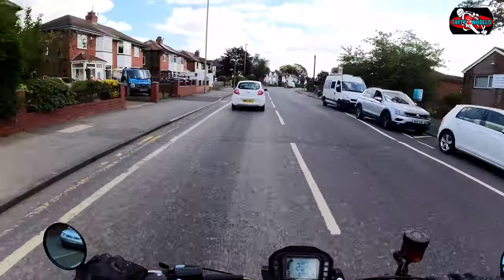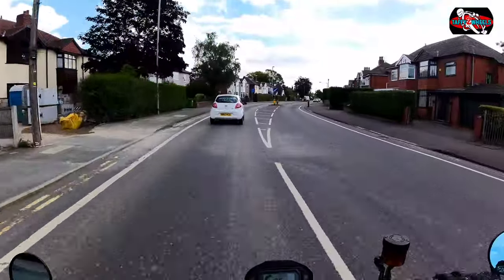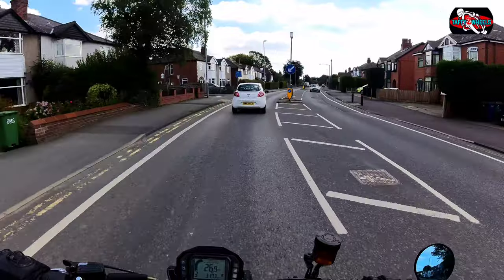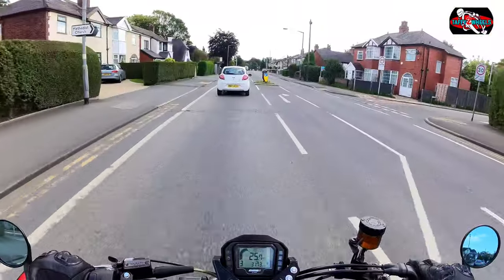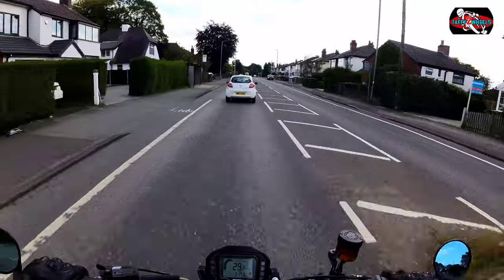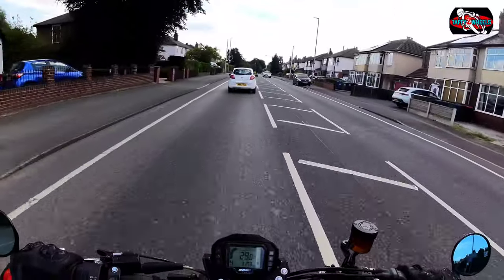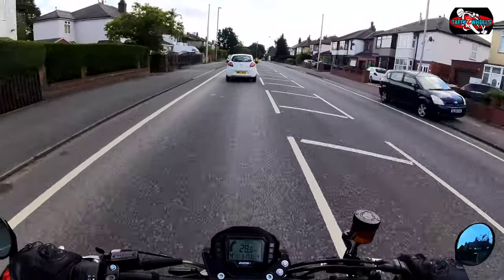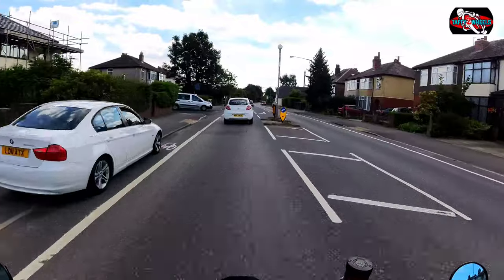Well then, what can I say? I've had an absolute blast on this bike. Throw it around all day. It's got plenty of hurry up juice. It feels amazing to ride. It's well built. It looks like it should be in a museum, like I said before. It's absolutely amazing. Great bike.